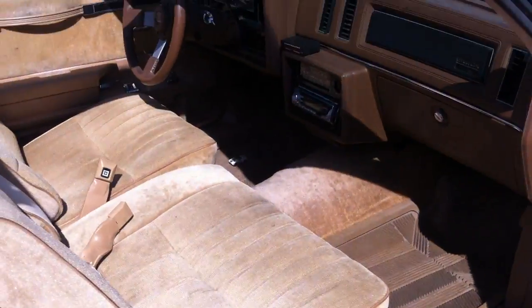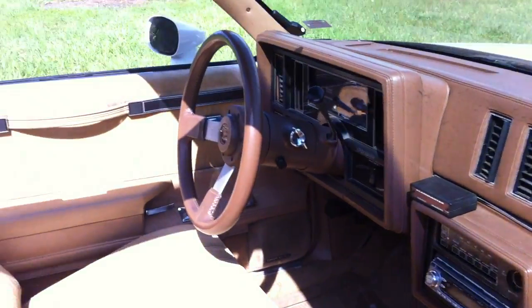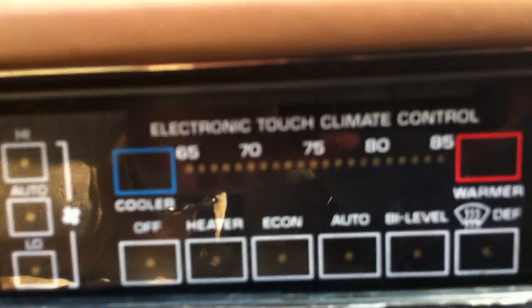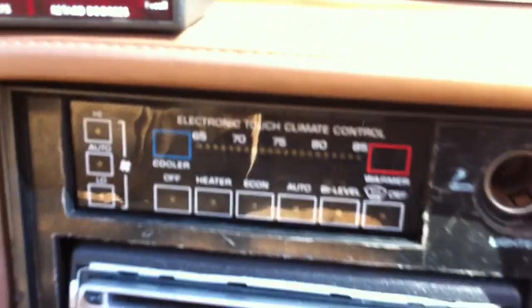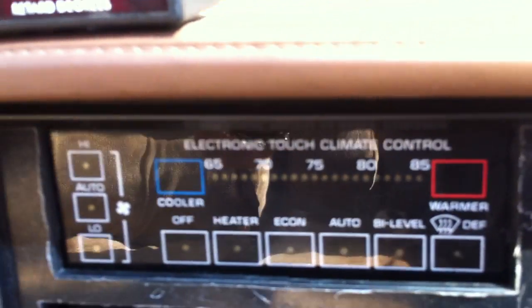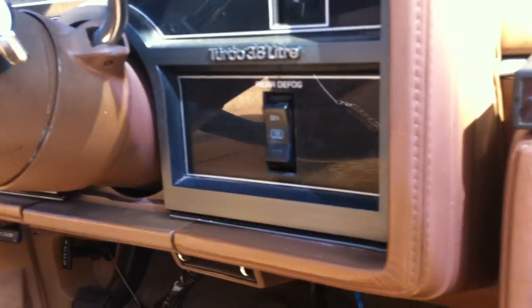There's a super rare option this car has that I've owned a ton of these cars. I've actually never seen this option before. I never really knew what people were talking about when they mentioned it. And in the turbo Buick community, it's a big deal. And that is this right here. Electronic touch climate control. This is factory for 1986. It is a touch screen air conditioning system. There's no buttons. I'll show it to you here in a second, but it is super cool.